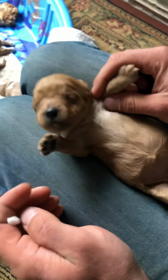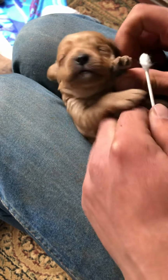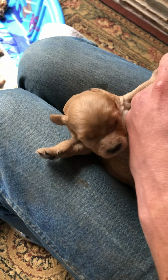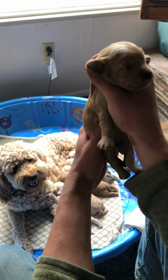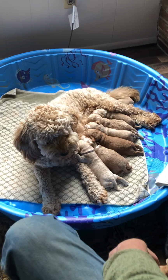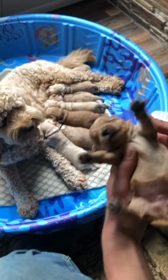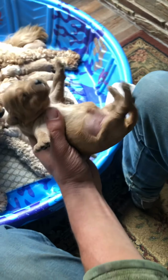Look, okay, so this is the other little red one. Look, it's so cute when their eyes are starting to peep open. They're like, what are you doing? Oh, she's gonna talk to you. She's not so sure that what you're doing is okay. You brought him right in front of the window, so my lighting might not be as good at points in time. Oh, she's gonna tell you all about it.